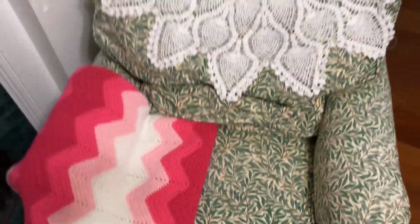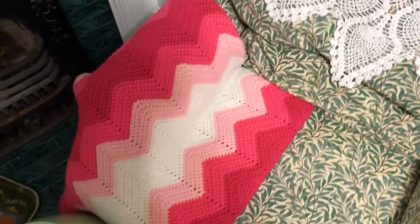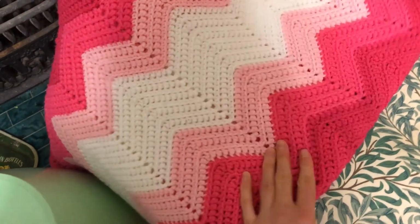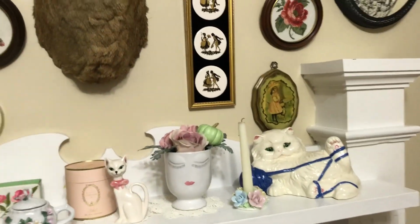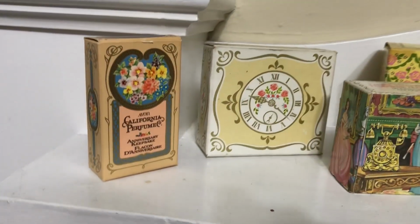And this chair has a William Morris fabric print to it, and I put this big doily on the back for decoration. I found this blanket at a thrift shop. It's vintage, someone knitted it obviously. And this is the detail on my mantle. And here are some details on my mantle.